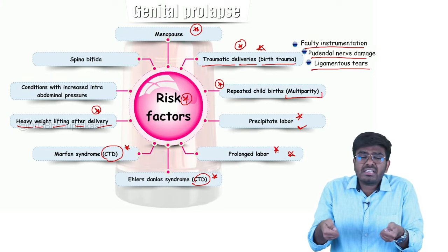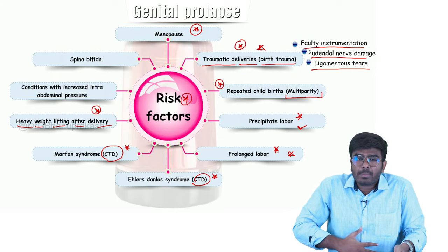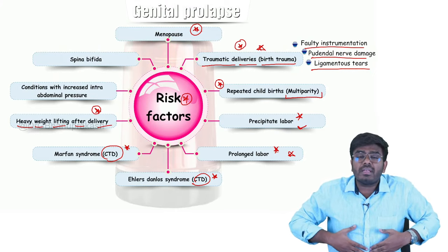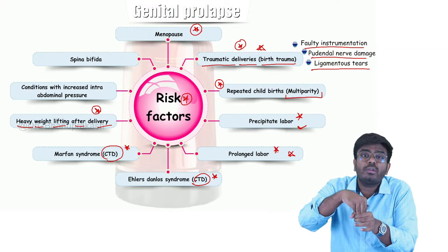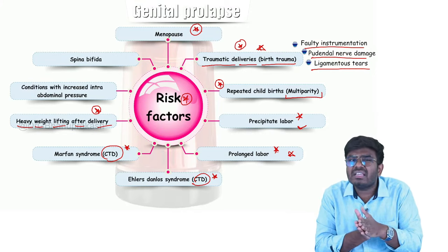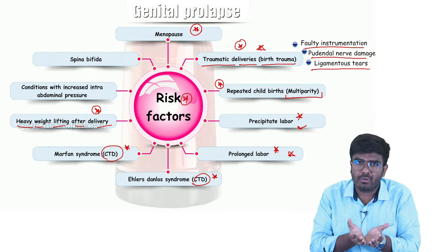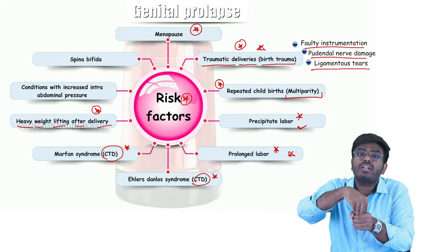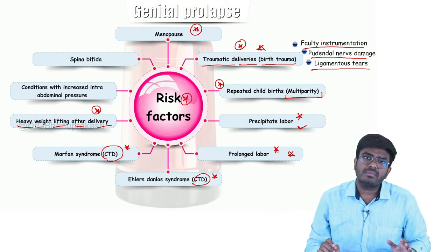Now, whenever she tries to lift the weight, what happens to the pressure inside her abdomen? The pressure in the abdomen is going to be increased. That pressure in the abdomen will push the uterus down into the vaginal canal. Why? Because she has recently delivered a baby. Now all her pelvic musculature is very weak. So an increase in intra-abdominal pressure can push the uterus down into the vaginal canal or out of the vaginal canal. So uterine prolapse can happen.